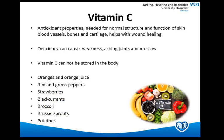Vitamin C, we need this for the normal function and structure of our skin, blood vessels, bones and cartilage. It also helps with wound healing. It's also got antioxidant properties. Deficiencies in vitamin C can cause weakness and aching in joints and muscles.